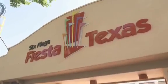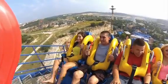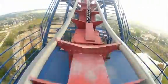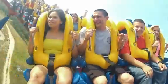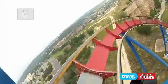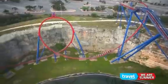Six Flags Fiesta, Texas. Oh my God, we're almost to the top. Air Force fireman John and his wife Angelica are cresting the top of Superman Krypton's 168-foot drop. The train makes a dive roll and hits the quarry bottom at 70 miles per hour.